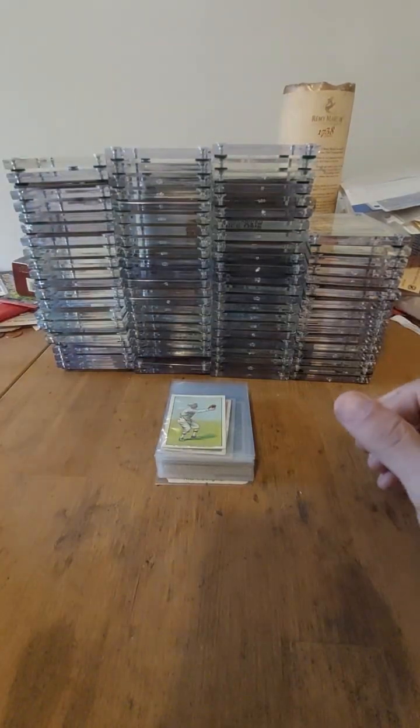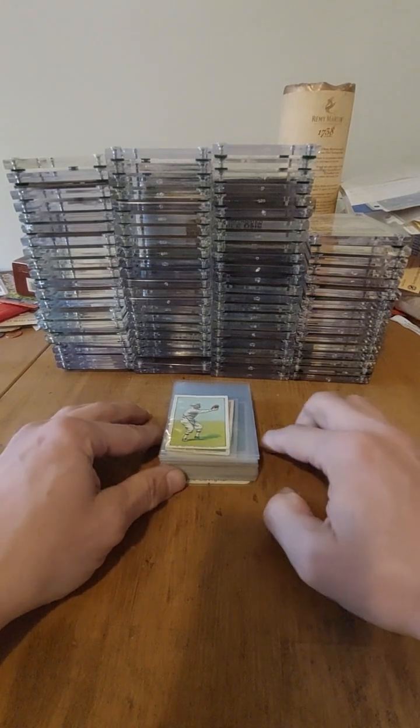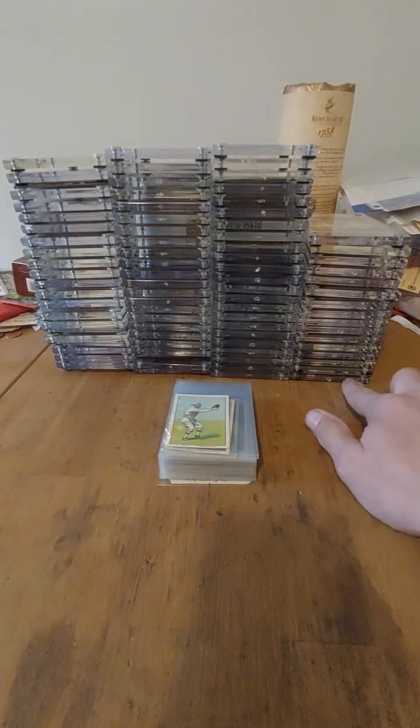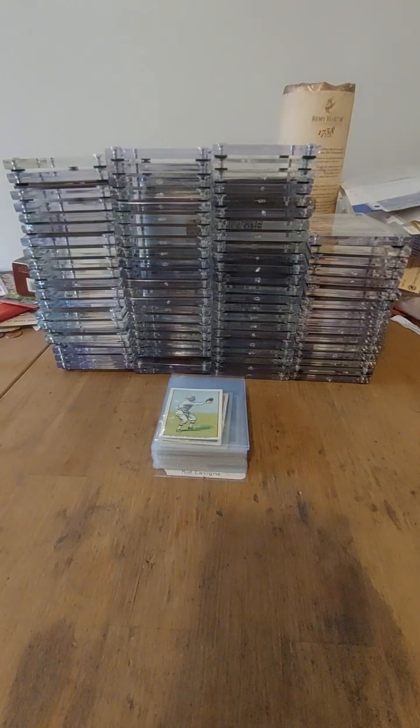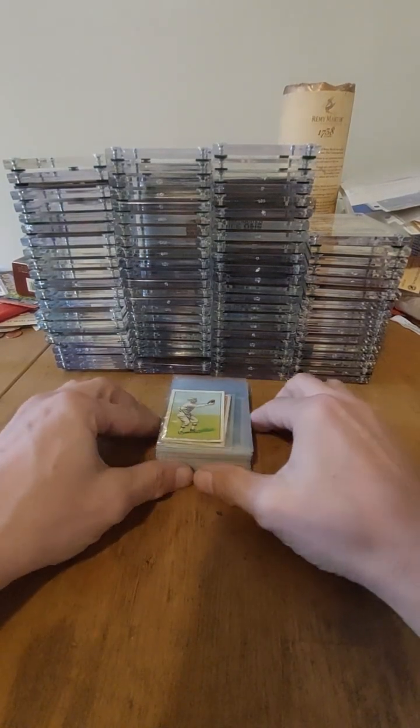So we're gonna show you the collection. It spans from 1910 all the way up to '87. There's 187 in there, all high grade goodies and stuff.